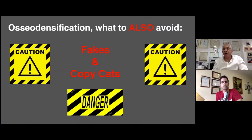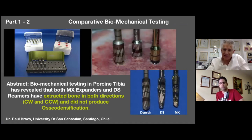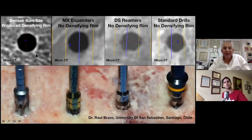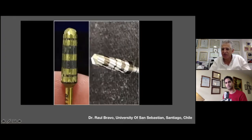And what also to avoid, very important, please avoid using copies of these Densah Versa drills. Why? Because the studies that are coming out of Santiago in Chile are showing that these copies, unfortunately, do not create osseodensification. They actually remove the bone both in clockwise and counterclockwise direction. You can see the bone particles on these drills. Also, they don't create this osseodensification rim on micro CT. Can you see this osseodensification rim? That's created with a real Versa drill. With the others, you don't see it. Why don't you see it with these three? The three on your right are the copies, because the bone doesn't stay inside. It comes out with the drill.